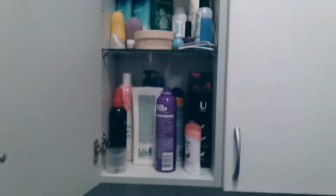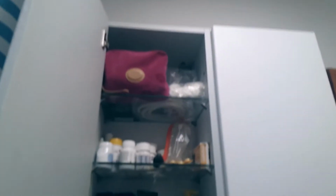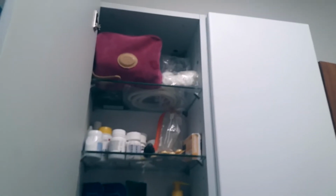So the one last thing we have in the bathroom is a big shelf. So I have this whole side. The top 2 are like drugs and first aid and that kind of stuff. And the bottom 2 are just like my stuff. This is Joseph's side with all of his stuff.